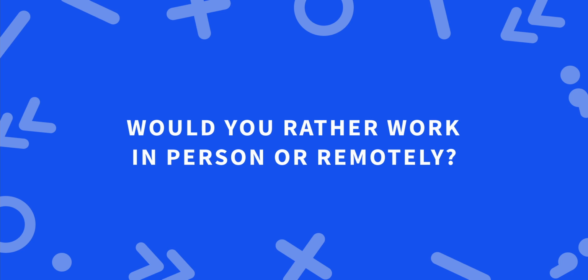Would you rather work in person or remotely? I probably like going into the office more than working from home. A really good balance for me, perhaps in the future when I start full-time and after graduation, is probably going into the office most of the days and then having probably one day working from home.